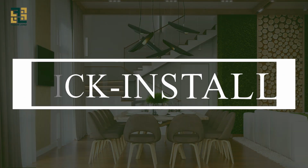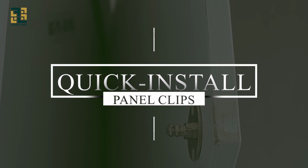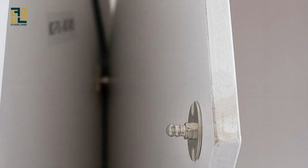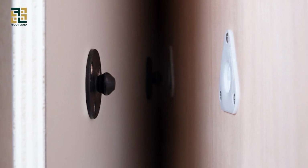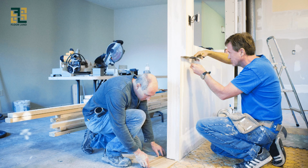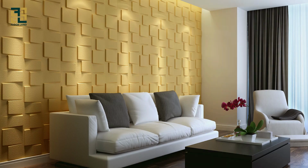Quick install panel clips. For all the DIY enthusiasts out there, our 8th fitting is a game-changer: quick install panel clips. These are designed for easy installation, making the process swift and stress-free. Perfect for those weekend home improvement projects.